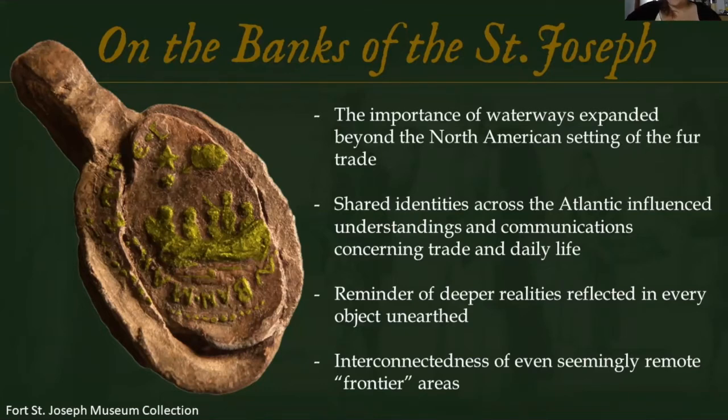Every object that's unearthed here is a reminder that Fort St. Joseph is part of something much bigger. It doesn't exist in a vacuum, even though it's on the edge of empire, way out in the middle of nowhere, that people, you know, all the military people dread of being stationed here because it's in the middle of nowhere. It's really not. It's still connected to everything. You can still, you know, place an order for something at Fort St. Joseph, and someone way over in Europe should, in theory, hear about it and be able to fulfill that need. So it kind of brings a new importance and a richness to everything going on here at Fort St. Joseph when you look beyond the post.